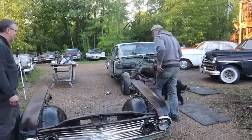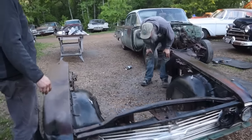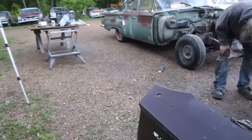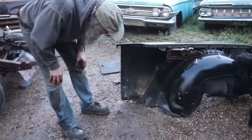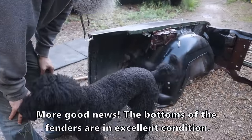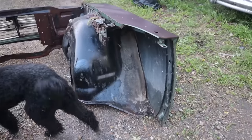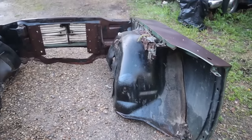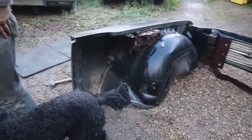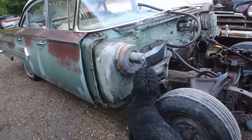Wow, and have a look at how good that is. Yeah, that's crazy good, isn't it? Look at that. Every piece of that is like new. That is just such good news. Right, Frankers? Good job, you guys. Great job. I knew you could do it. Oh, look at the chalk marks. Everybody loves that. Oh, that's cool. Frankers likes the chalk marks.